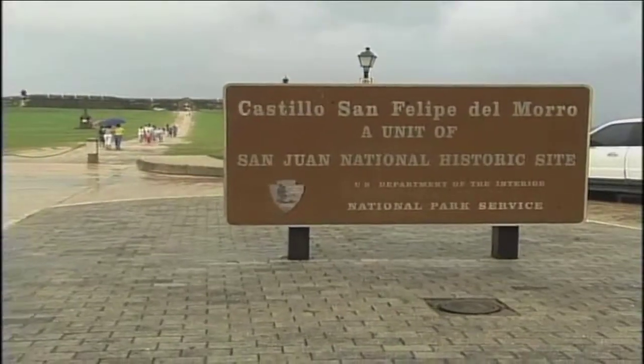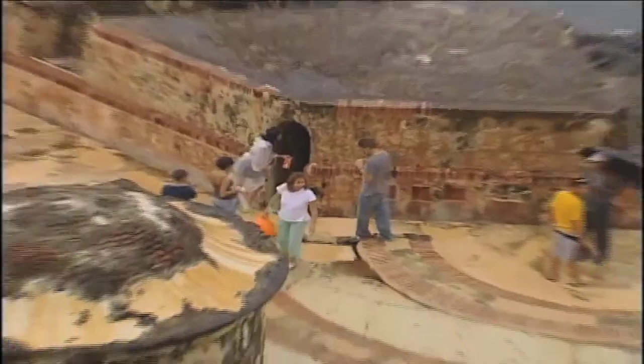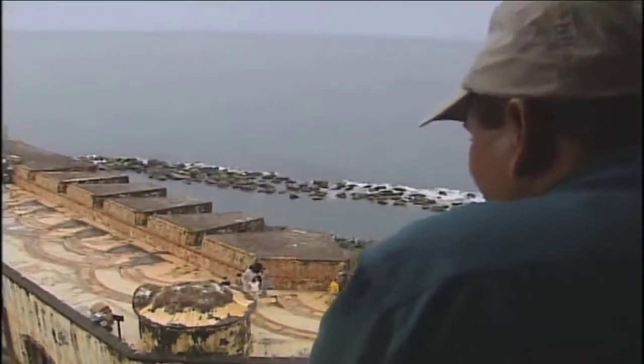Old San Juan is not very big. You can walk it from end to end in a short amount of time, but there's a lot to see, and we went to the fort, which was really cool. From here you can see the little guardhouse there. Those are called garita in Spanish, sentry box.